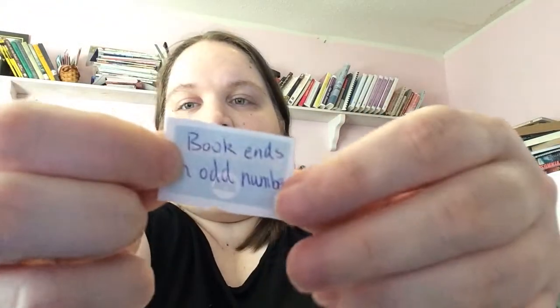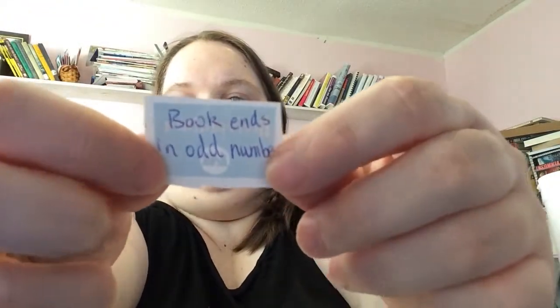Alright, so for community chest, I have a bowl of everything. This also includes chance, so we're just going to draw until I get my community chest prompt. This is community chest. This actually is. Okay. And it is book that ends in an odd number. So I will be back with that one.